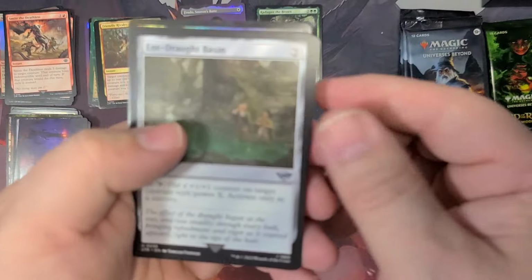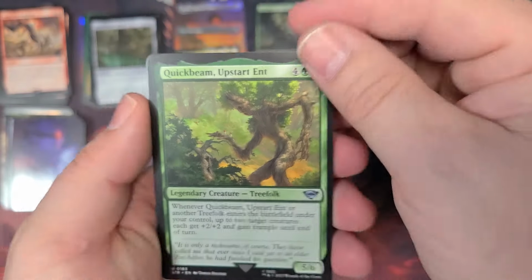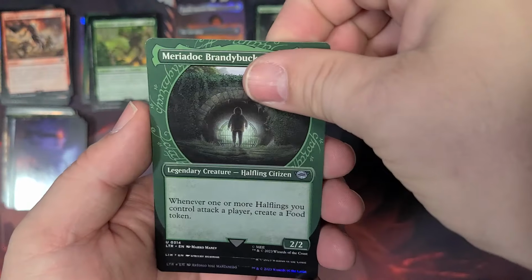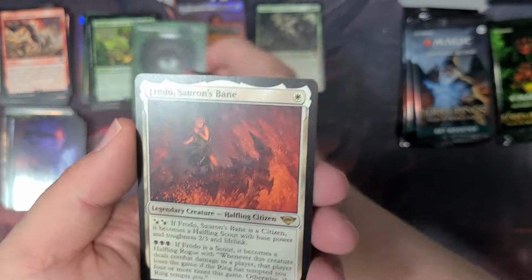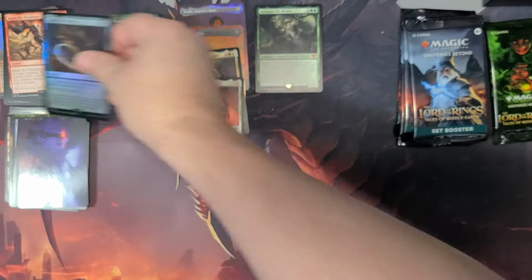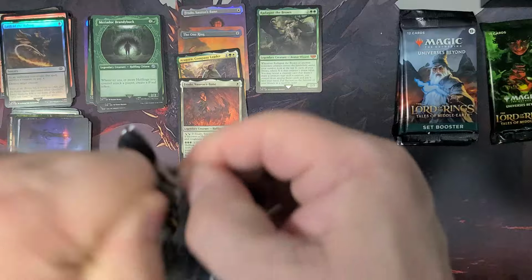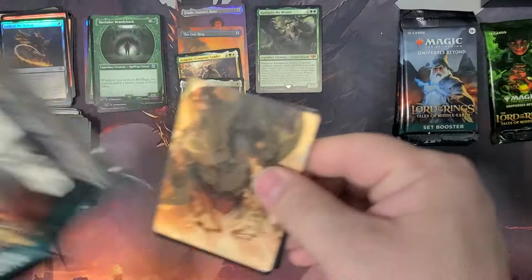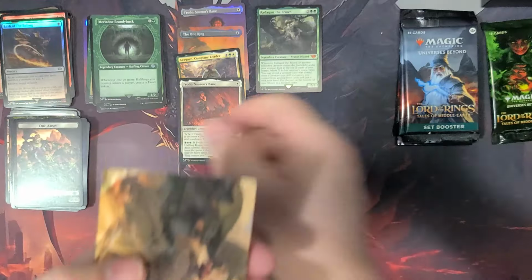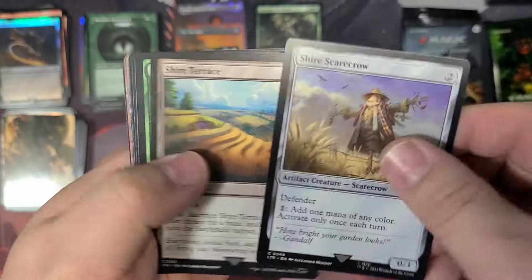We'll see what we get here. So a few uncommons here. Then we have Meriadoc Brandybuck, and the next one is going to be a rare with Frodo and the Bane of Sauron, and another Lash of the Balrog, this time in the foil. So making good progress, and this is not going to be a long video. Hopefully we can get a little bit of beef. Another one, looks like we're going to go listless.